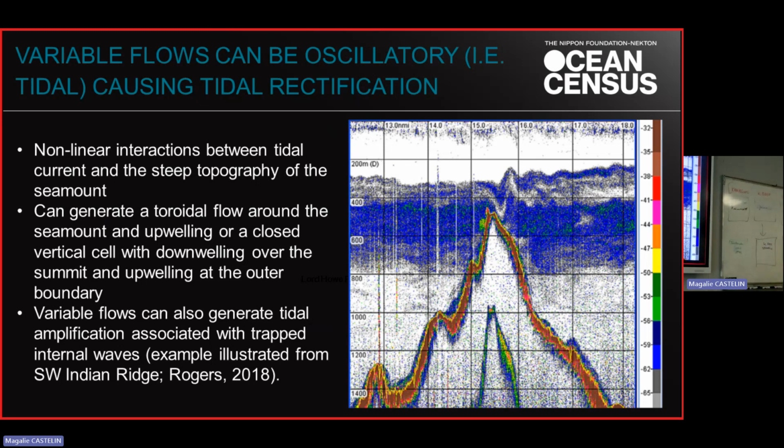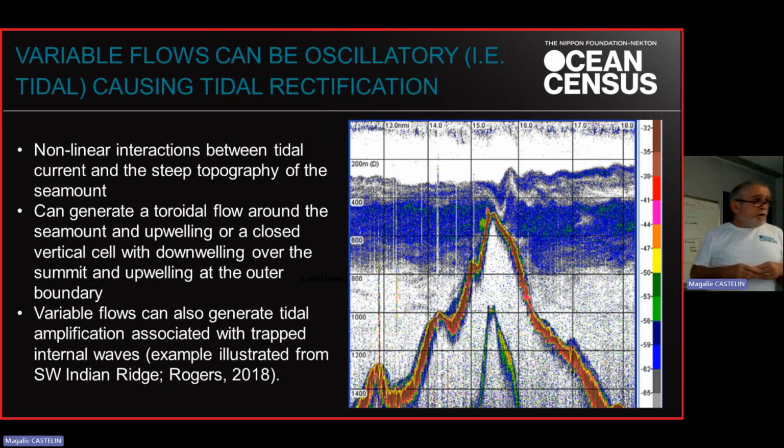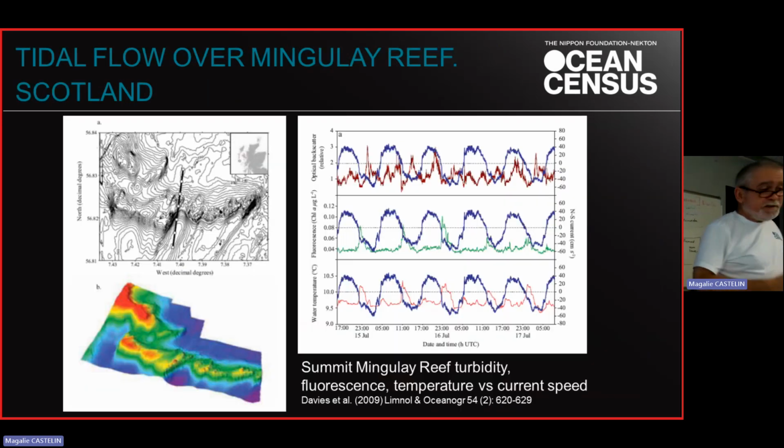They can also cause resuspension of organic material from the seafloor as well. And you can see there's a nice little shoal of fish sitting just off the top of this seamount. This is a really large feature. It crosses several hundred meters, this wave coming off the seamount. So these are really significant effects.